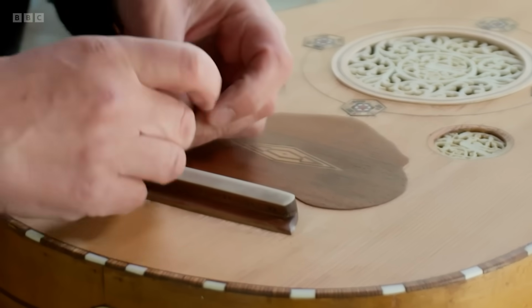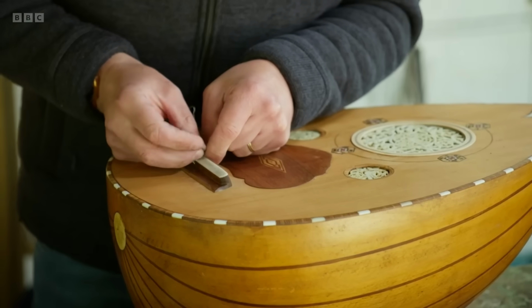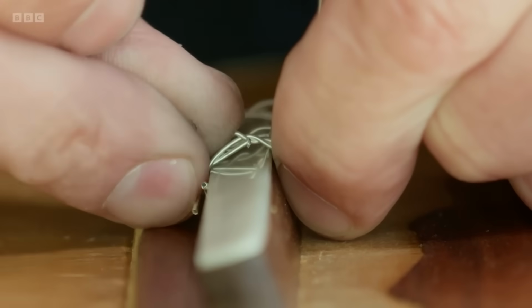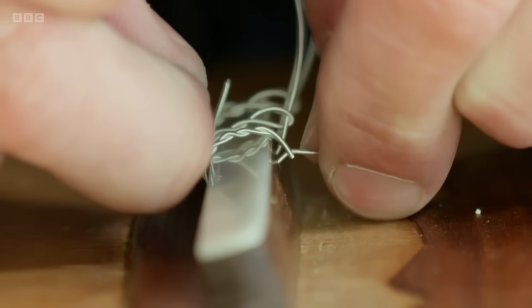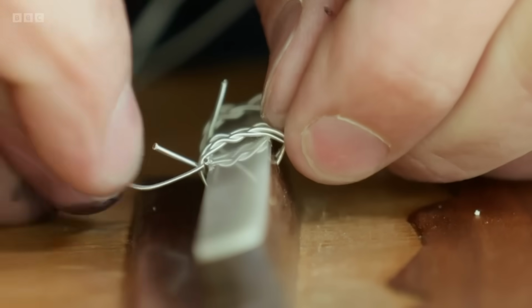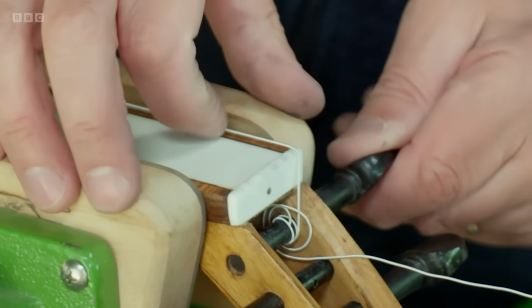Traditionally, electric and acoustic guitars only have 6 strings, and this oud has 6 strings, but in pairs. Each pair of strings are tuned to the same note. It's such a unique sound, and just getting it all into position just where I want it.